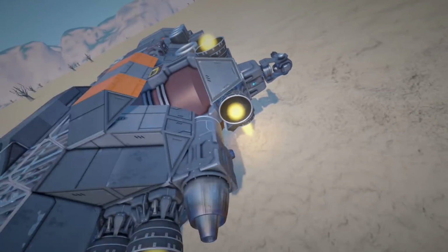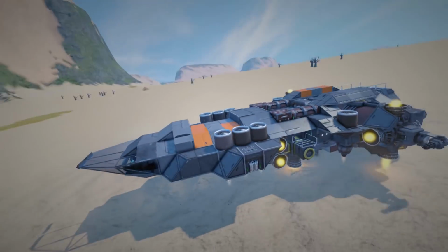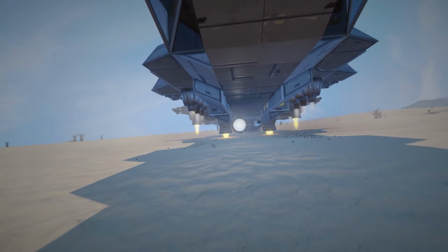Now, we do have some defense on this. We have 2 Gatling turrets. I don't think we have any other weapons. Let's have a look. Is there any rocket launcher around the front or anything? No, it might just be the 2 Gatlings.